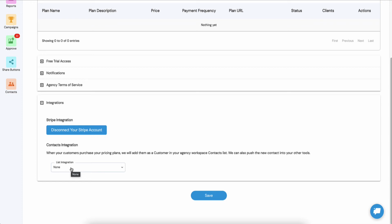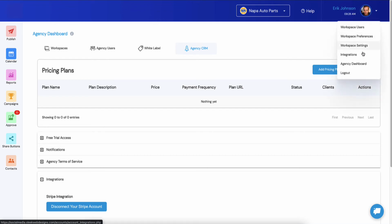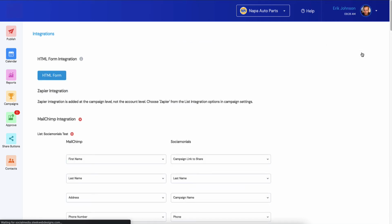So this is where we're going to be sending all of your new customers over to as soon as they purchase a plan. So make sure that you're in your agency designated workspace and then jump over to your integrations. If you've already set this up for your agency because you're running social media campaigns, you're already done. But you'll want to go here and make sure you add like your MailChimp or whatever you're using to market your agency. And go ahead and set that integration.